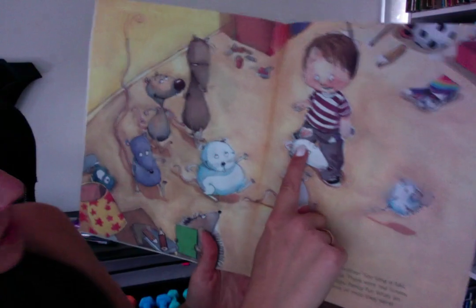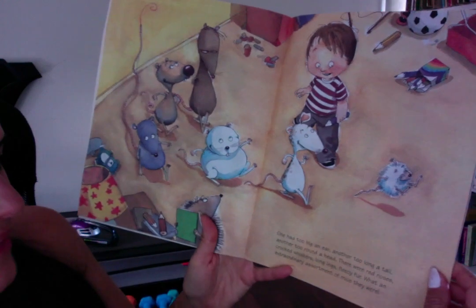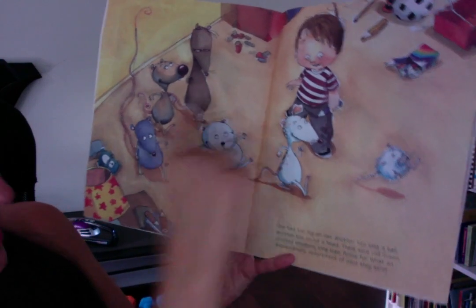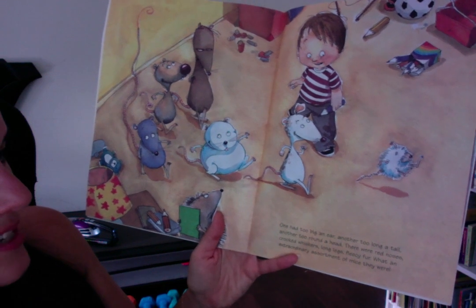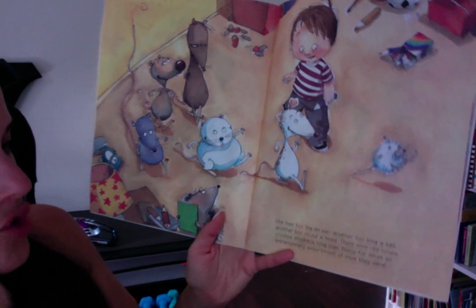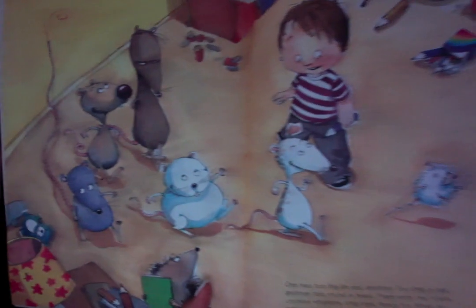So let's see, too big an ear. Look at his too long a tail. Another too round a head. There were red noses, crooked whiskers, long legs, fleecy fur. What an extraordinary assortment of mice they were. See all the different mice?